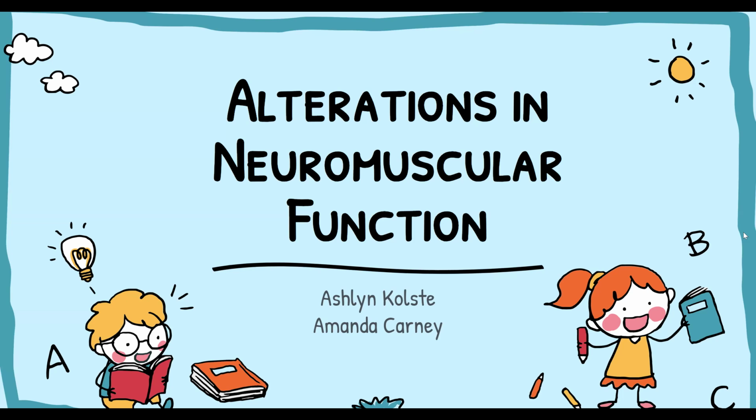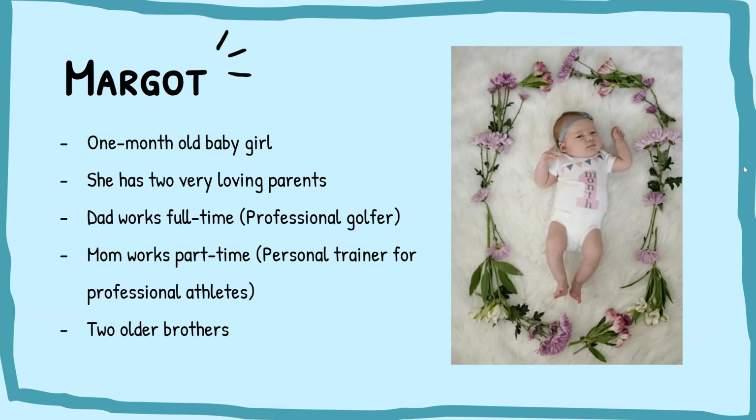Okay, so we're presenting on alterations in neuromuscular function. So this is baby Margot. She's a 1-month-old baby girl. She has two very loving parents, a dad who works full-time as a professional golfer, and mom works part-time as a personal trainer for professional athletes. And Margot has two older brothers.